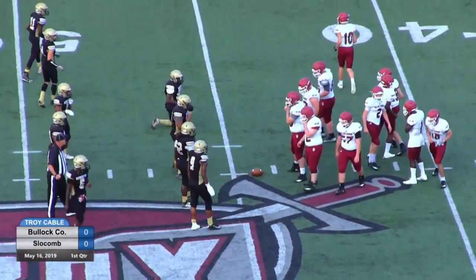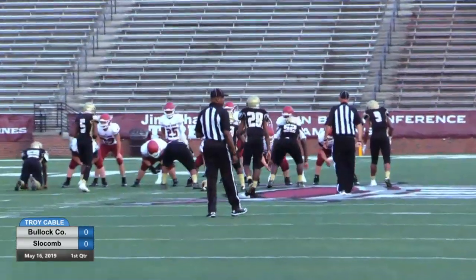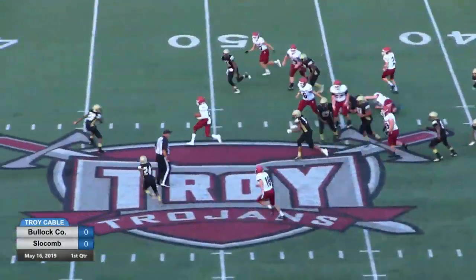Big play here for the Red Tops. 4th and a half a yard, and they may pull a Bullock County here and just try to draw them offsides. What do you think? 4th and 2 inches, we're going to snap it 6 yards backwards. High snap. First down yardage, right up the middle.